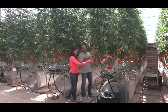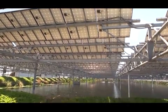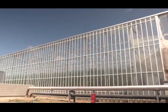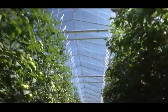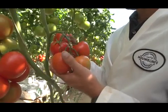Renewable energy is produced by 5 acres of solar PVs. Rainwater is captured and cleaned via reverse osmosis and recirculated back into the farm. 90% of all waste is recycled. Excess heat is collected from refrigeration and solar thermal and used to heat the greenhouse. And then there's the greenhouse itself, which uses 24 times less land than field farming. But Casey's pursuit of efficiency doesn't end there.